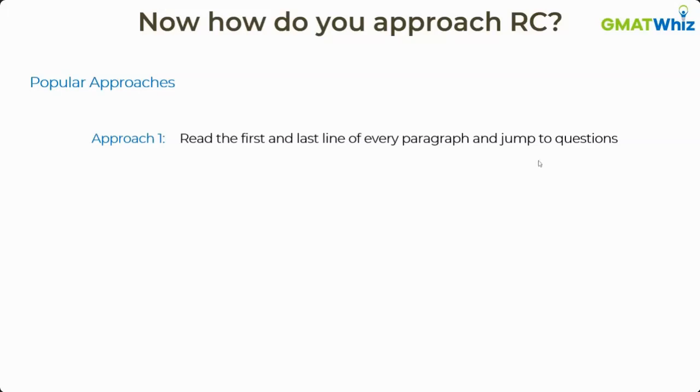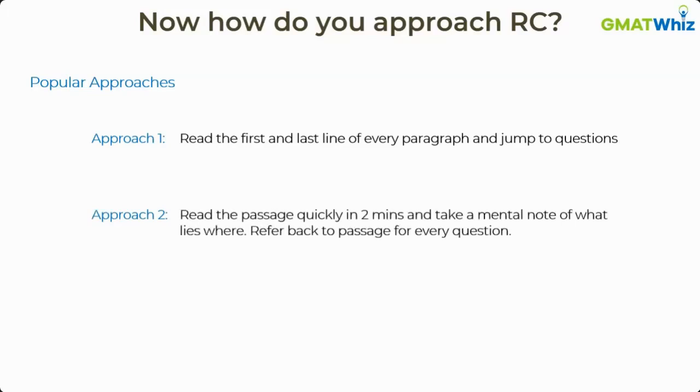The second approach, which I personally used as a student for a pretty long time, was to read the passage quickly within 2 minutes. Just skim through the passage, take a mental note of what lies where, and refer back to the passage for every single question. That was something I used to do. Approach 3 is read the question first so you know what you're looking for. And trust me, these are the three most common approaches that I heard as a student myself, but sadly, none of them work on GMAT.